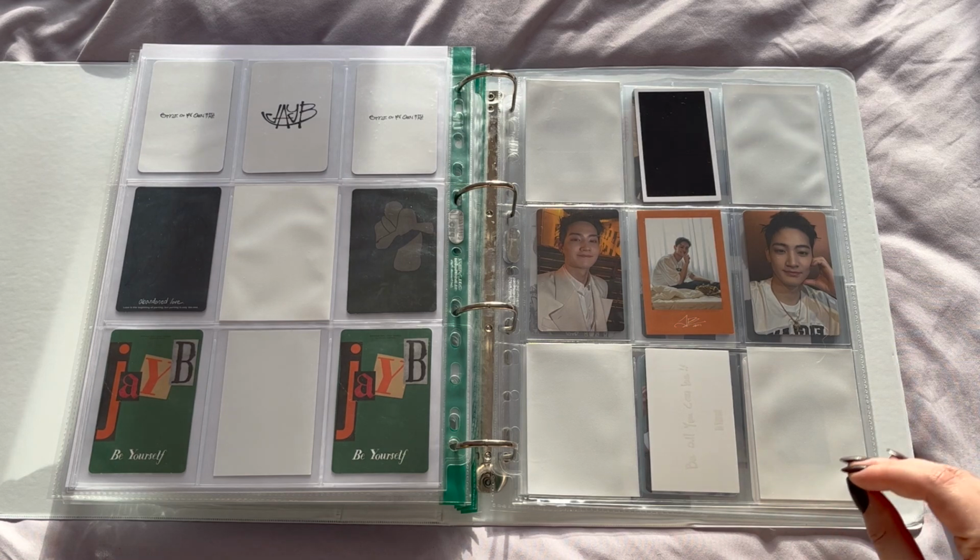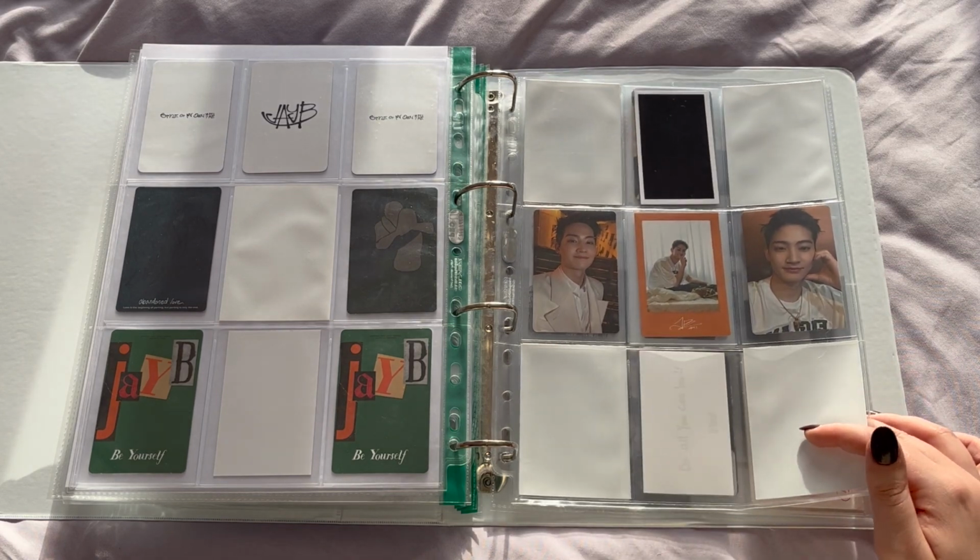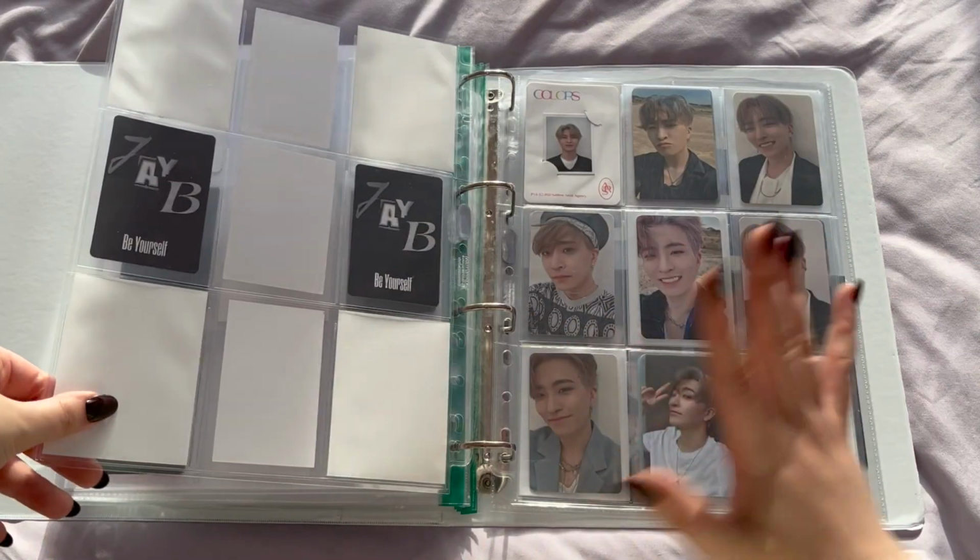It's really confusing that he releases music as JB and Def. It's very confusing to remember all the names of the album, so I'm really sorry. But yeah, those are all my pulls.